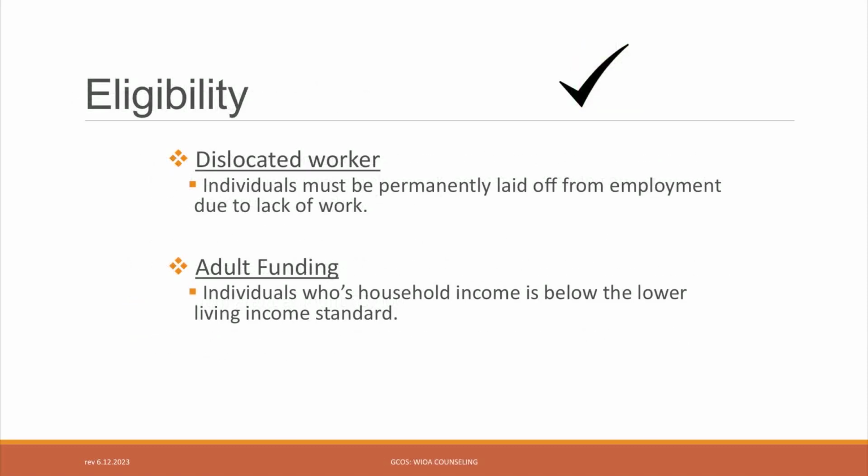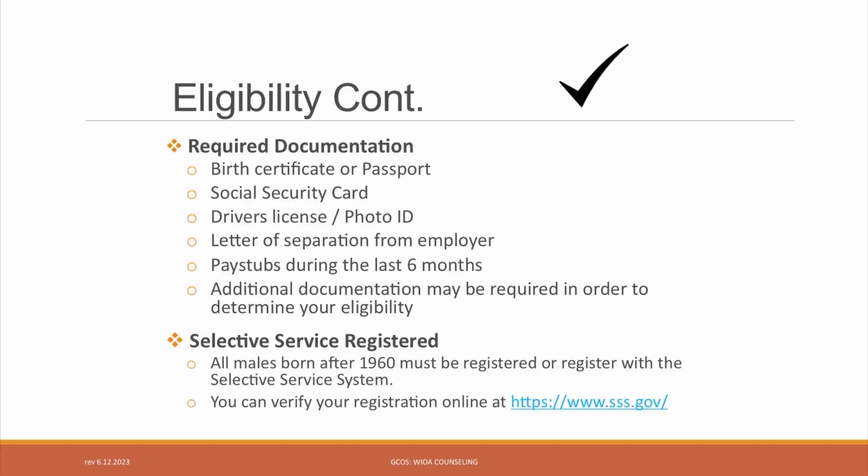Eligibility for our grant program would be dislocated worker, which means that you're out of work, you're laid off from employment due to lack of work. So if you're on unemployment, that would consider you to be eligible. Or if your household income is below the lower living income standard. So if you receive any type of assistance, food stamps or anything like that, you could also be eligible for the program too. Okay, next slide.